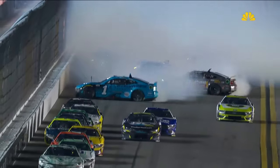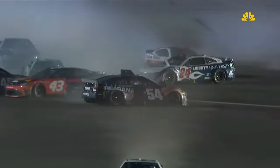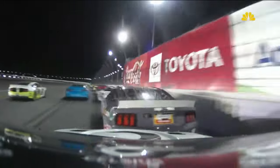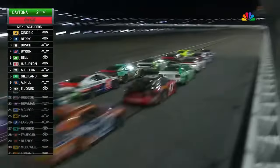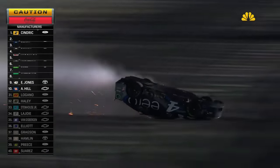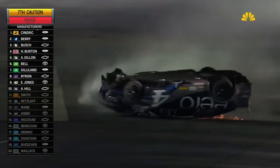Oh, Noah. I don't know if Noah's getting pushed and lost control. Then he goes to the left. That's what it looked like to me. He just immediately shot to the left. Here you go, a big pushback from Corey right here. Shoves him to the left. He has to correct it. Then he comes back across the racetrack in front of Corey. Whoa! Berry's gone, and he goes up and over. Huge hit for Josh Berry.